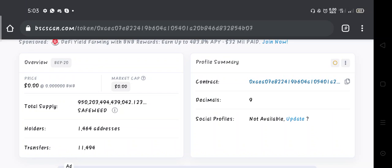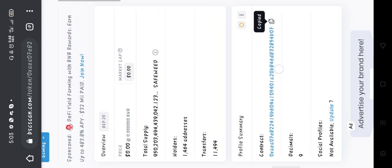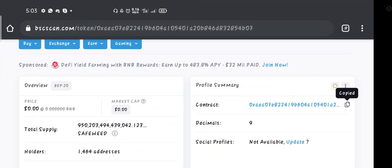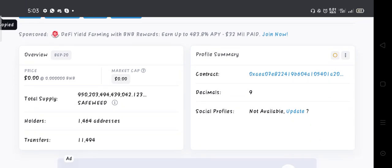Let me just turn the phone so that I can easily copy it. This is the real contract address of this coin. So let me just copy it now. I've copied it here, so that is the contract address there. Sorry, I was copying the owner's, the dev address is what I was copying before.